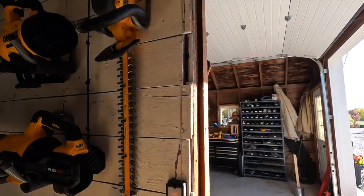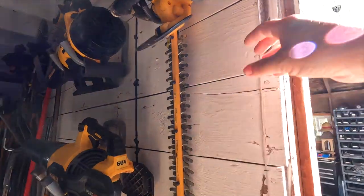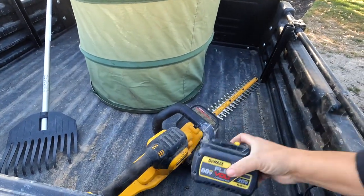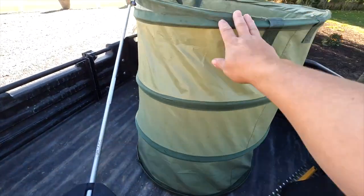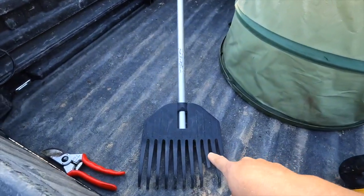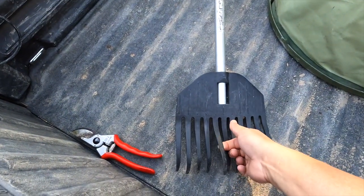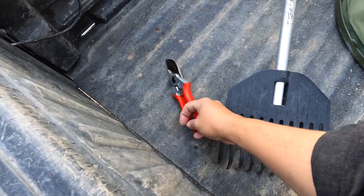Also, I don't mess around with my Felcos when I've got a huge stand of things to cut back like the lilies. I just take my hedge trimmers after them. In terms of other tools I'll be using today, of course my kangaroo pop-up bag here, which already has some leaves in it. We've got a little shrub rake here. I like this one because it's really flexible. It doesn't wreck plants when you need to rake over them. And then I'll use my Felcos for more fine jobs. So I think we'll go back and start with that big patch of lilies first.